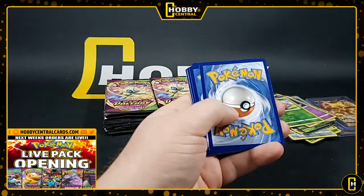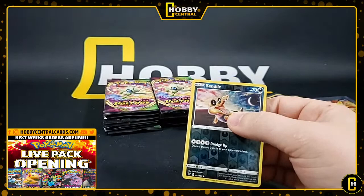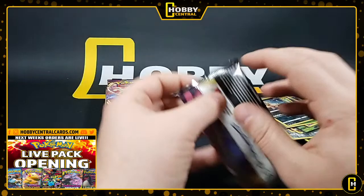3, 4, 5. Yeah, it's got to be a lot of fun, and like I said, I added the Tag Team Bolt and some MLB Prism today, so Sandile reverse. We're getting low on Cosmic Eclipse. What else are we getting low on? Darkness Ablaze is getting down there. Don't forget there's a Charizard VMAX in that Darkness Ablaze, and that's a pretty affordable pack right now.